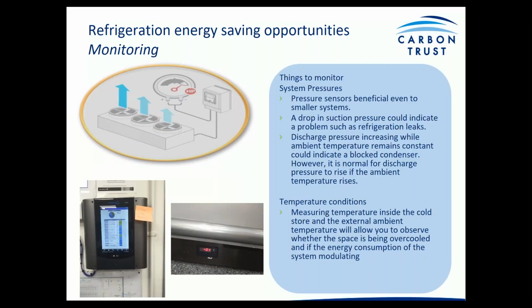And again, I would suggest asking your maintenance contractor what monitoring you have available and how it can be improved. Pressure sensors to monitor system pressures are beneficial even on smaller systems. Drops in suction pressures could indicate problems such as refrigerant leaks. We've highlighted the issue that can cause. Temperature controls, effective monitoring, again, as we've outlined earlier, of internal temperatures in the cold store or ambient temperature will allow you to observe whether space is being overcooled and if the energy consumption of the system is effectively modulating.